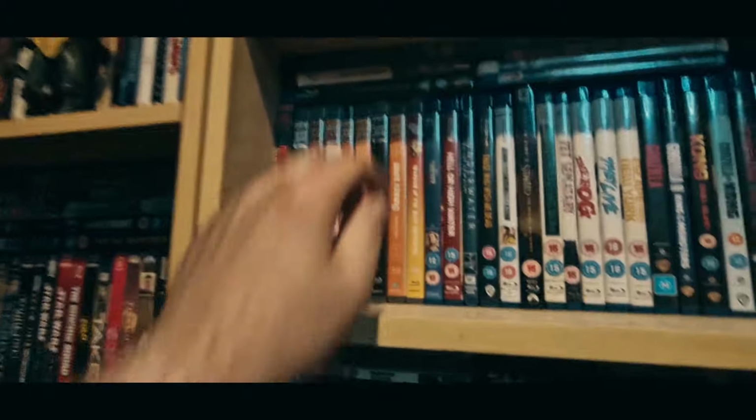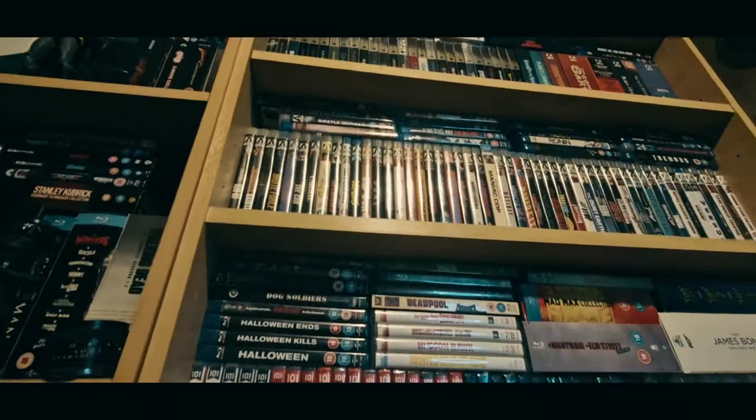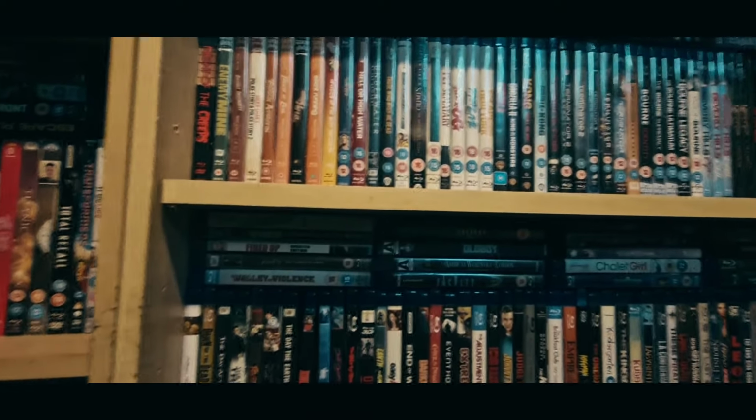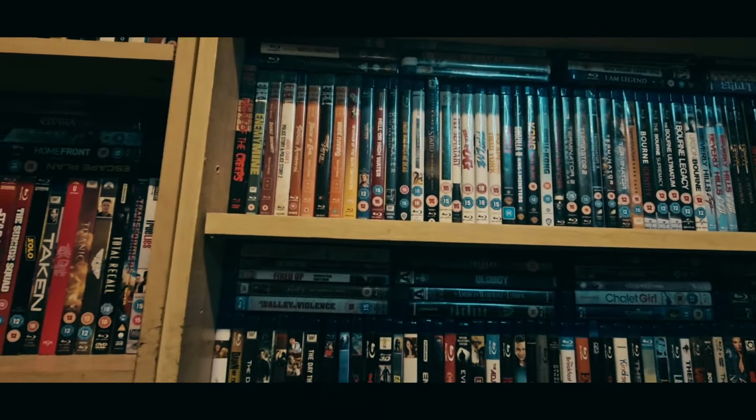This is the original 1950s Invasion of the Body Snatchers. I have the 1970s one up there. I also own Body Snatchers, the Abel Ferrara 1990 remake, or 1993 remake, which is quite fun, quite good movie. I've got that on DVD though.